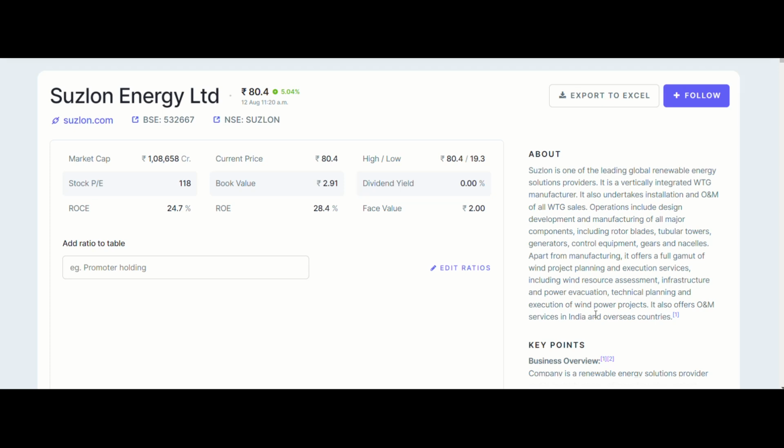It has a market cap of over 1 lakh crore, which is huge. Current PE is 118, ROCE at 24.7 and ROE at 28.4, which are both very healthy, by the way. This year's high is 80 rupees and 40 paise, and low of 19 rupees and 30 paise, right? No dividend yield available as of now.